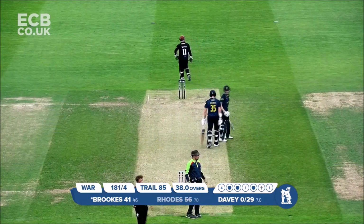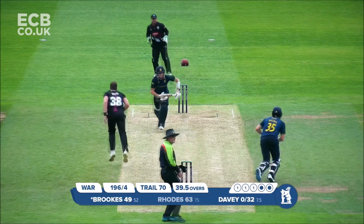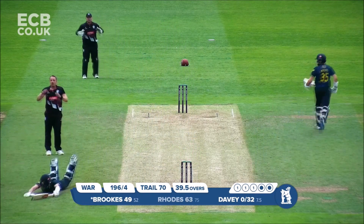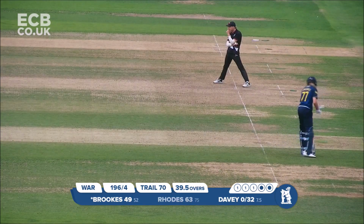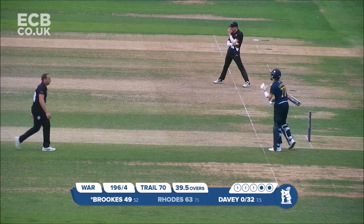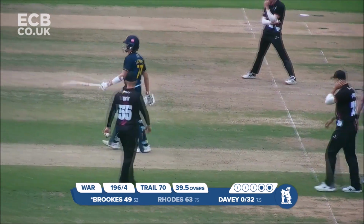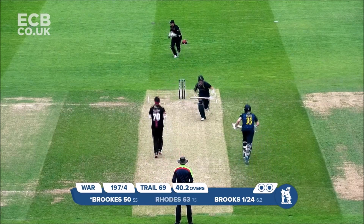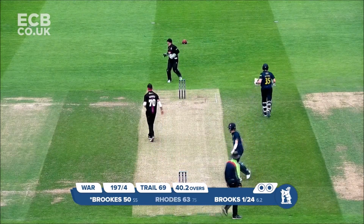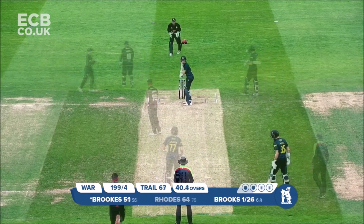Didn't really cleanly get hold of it, Brooks. And Brooks driving pleasantly down the ground. Sharp single attempted. Oh, shy at the non-striker's end. And a direct hit may have seen a run out. It looked a little ambitious, the single from Brooks, but it does bring him a half century in 53 balls. Still there. As this next one, he goes and just opens the face and runs it down to third man. Deliberate shot, and nicely played. He gets the single in.